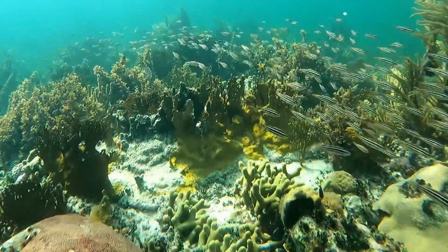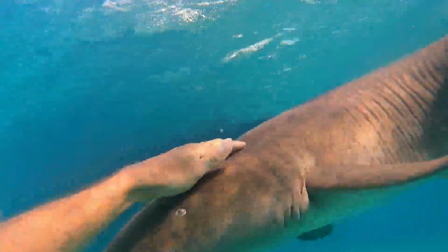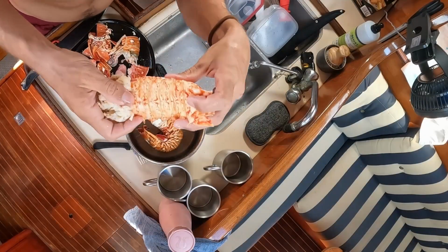As well, you have this amazing connection with nature. You're down there observing all this marine life and this natural habitat. It's a really great feeling just to be down there. And then when you do get something, you have this delicious reward. You get to enjoy all this fresh seafood, and it's probably really the best part of spearfishing, but I would say the whole process is just so much fun.